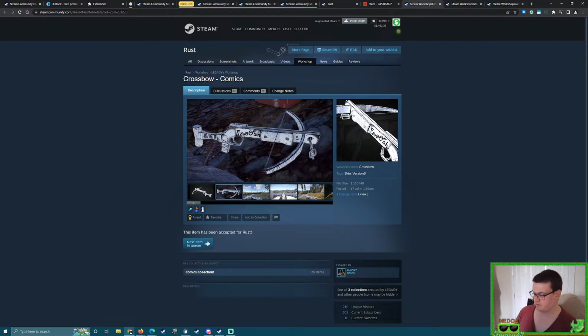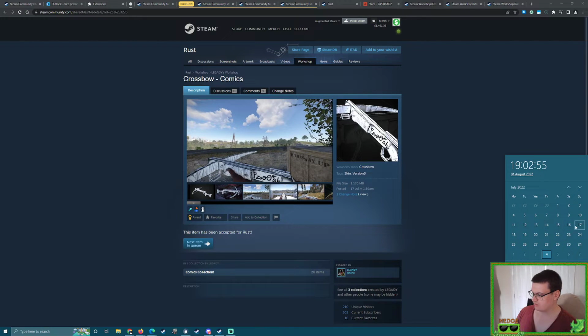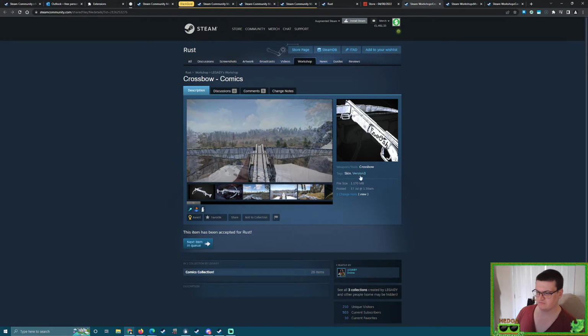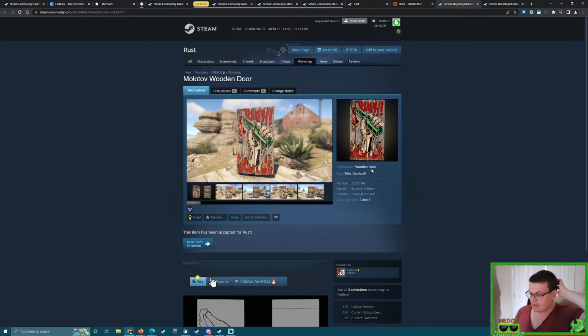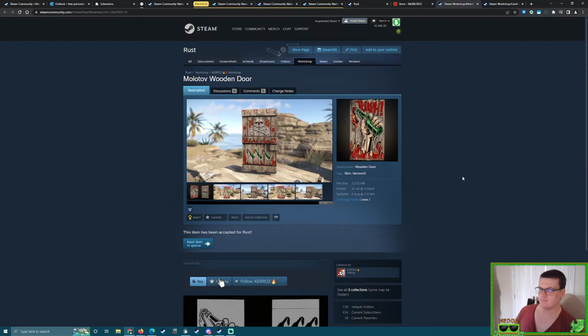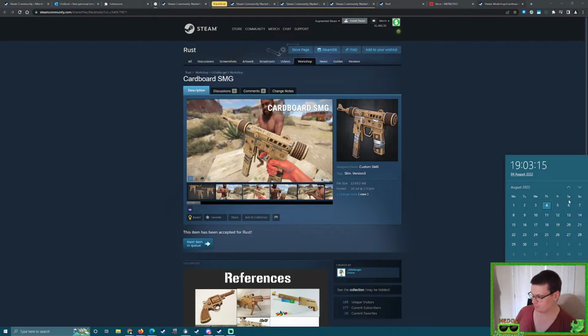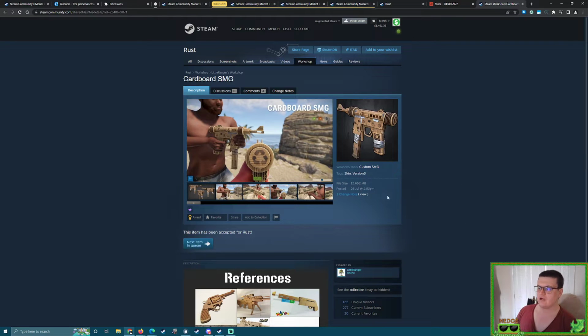This seems to be... is it a late pick or a typical pick? It looks to be a late pick. Came out on 17th of July. I think it's a late pick, yeah. And this seems to be a typical pick. No, this came out on the 31st. Technically speaking, it's an early pick. So, cool. And then Cardboard SMG is a typical pick. 26? Yeah. I think it's a typical pick.